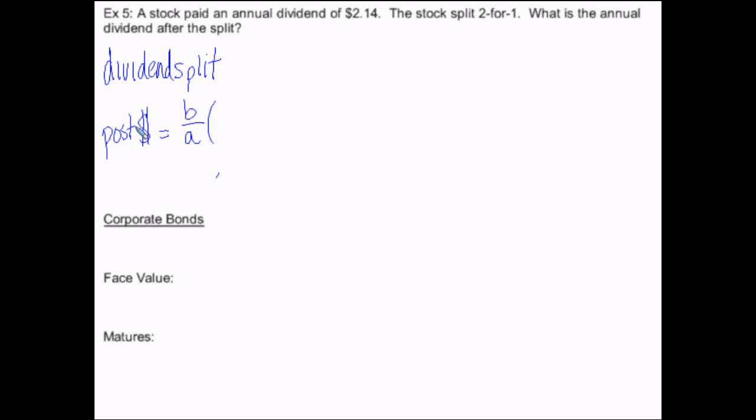Your post-money is equal to B over A times your pre-money. Same formula as the stock price. The dividends work the same way. So it was 214. We want to know what is the dividend now. So B over A times 214. Half of 214 is $1.07.